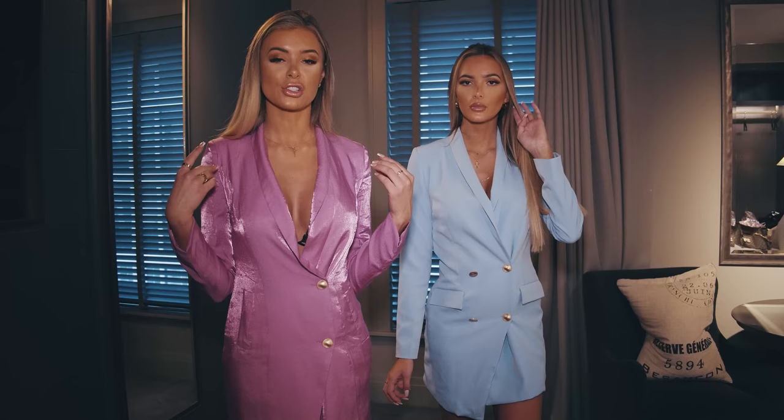If anything has a silver zip, you have to wear silver jewellery, or if it's got gold buttons, it has to be gold jewellery. So just pay attention to details is what I'm trying to say. And then your outfit will always look a 10 out of 10.